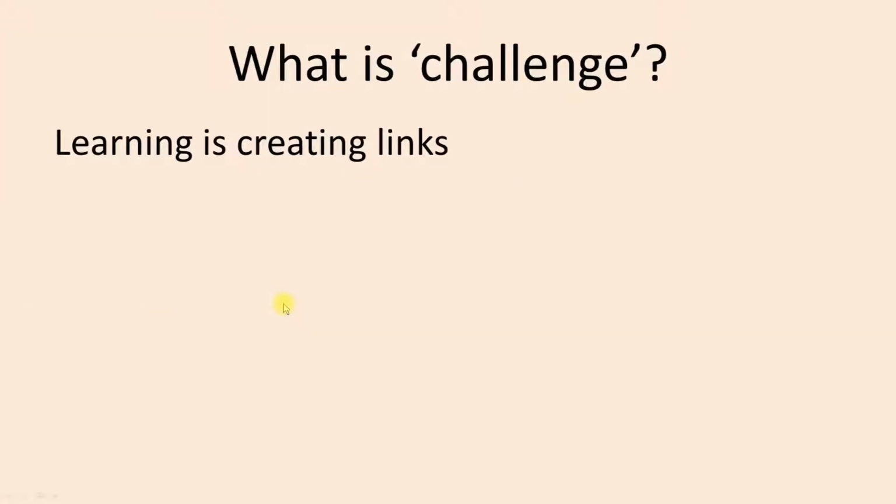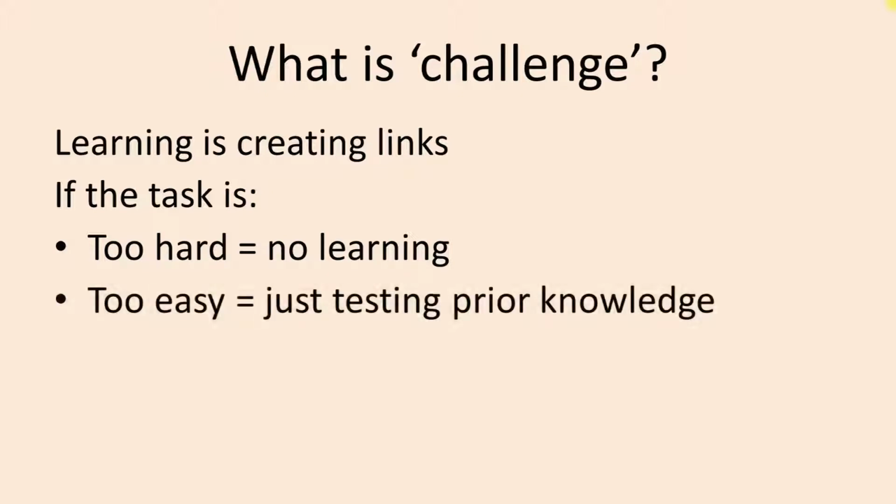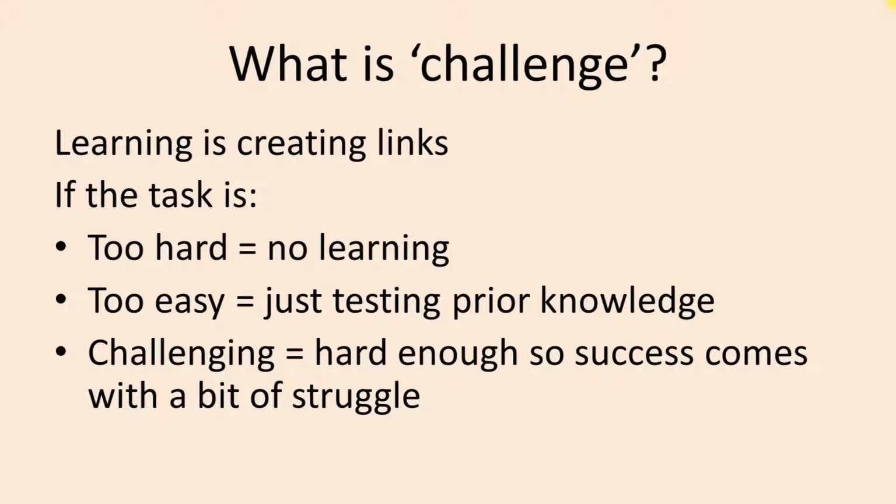Now, what is a challenging task? Well, we know that learning is creating new links in the brain, but the question is, how do we do that? If the task is too hard, then the student can't do it and no learning takes place. If it's too easy, you're simply testing the student's prior knowledge. And so a challenging task is hard enough for them to succeed with a little bit of struggle.